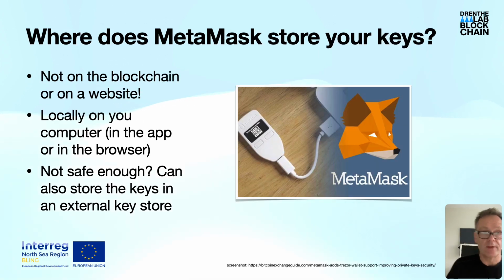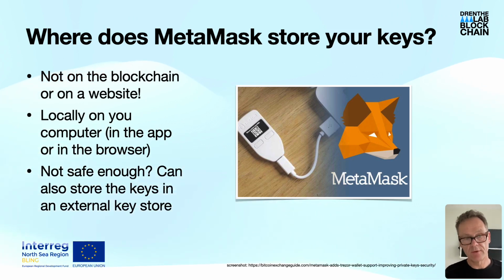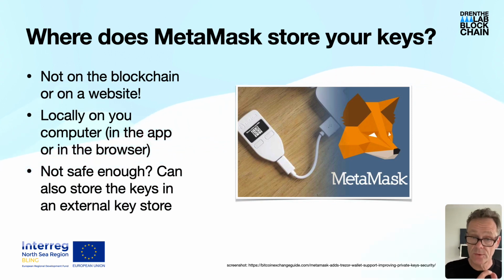Okay, then another thing. Where does Metamask store your keys? Well, these keys are not stored on the blockchain, like your Ether is stored on the blockchain. No, these keys, they are stored in Metamask itself. So if you install the app, the keys are stored in the app. And if you use a browser extension, then the keys are stored somewhere in the browser or in this browser extension. That might raise a trust issue. Can you trust the app that stores your key, in this case Metamask? Maybe you can, but is it really the app from Metamask that you installed there? It could be a trust issue.